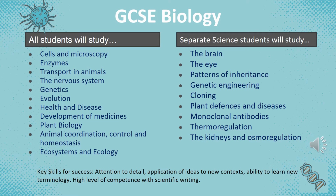In order for you to be successful in biology, attention to detail really will be key, and you'll need to be keen to get on board with lots of new terminology. It's almost like learning a new language.